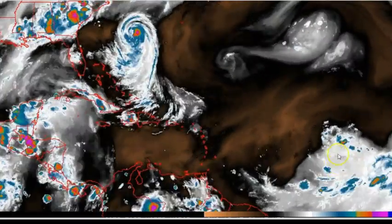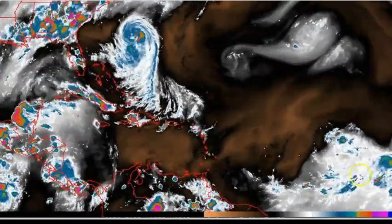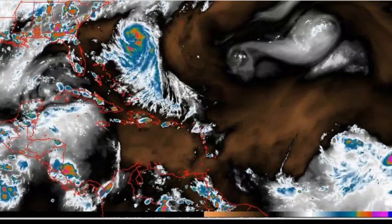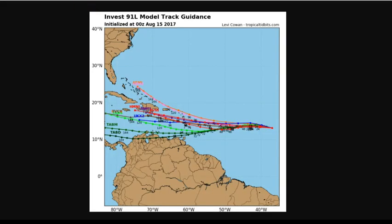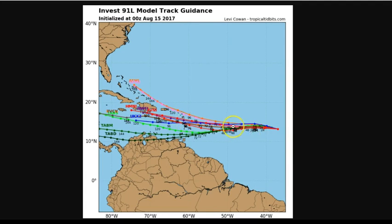The lead wave doesn't look like it has all that much at the moment. There's a little more convection with the second wave, but we'll follow this along. Now here's tonight's model track guidance. And you can see there is variation here in terms of the track.